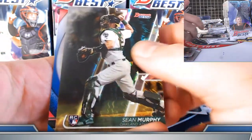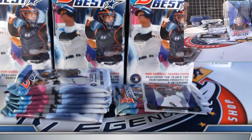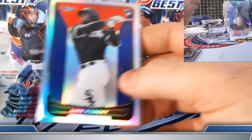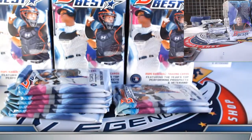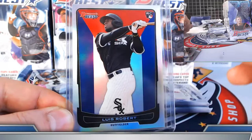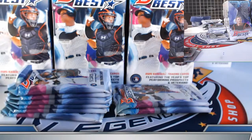Murphy, atomic refractor rookie. Foscue. Did get that one crazy case for the Robert spot where two autographs, right? No, those were prior. I'm sorry. The parallels came separate than the autographs. It was the one case where he got the base flag, the atomic, and the gold flag variation. So add to it here. One more on the flag variations.